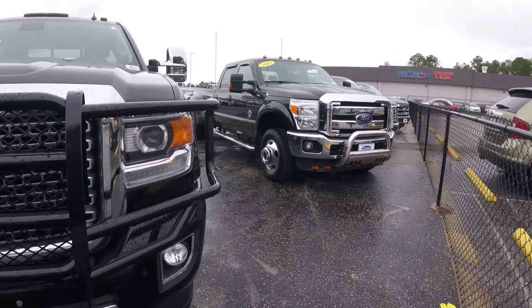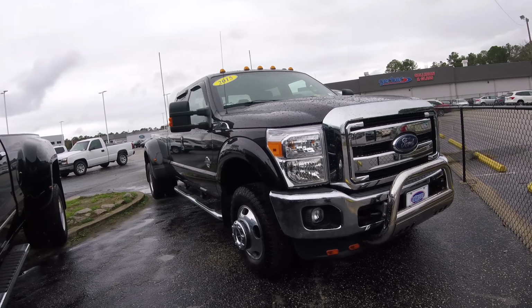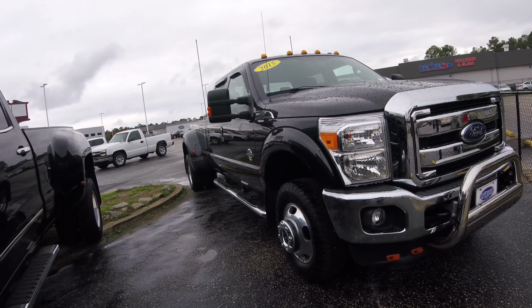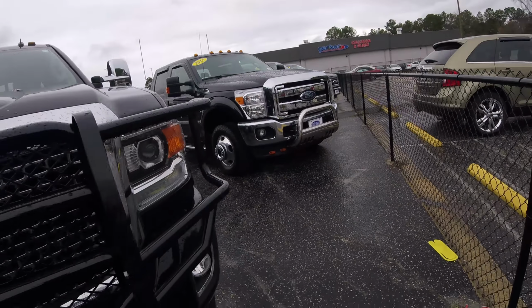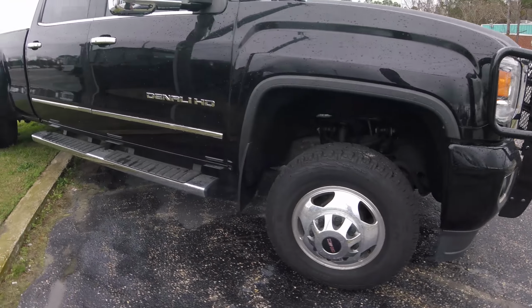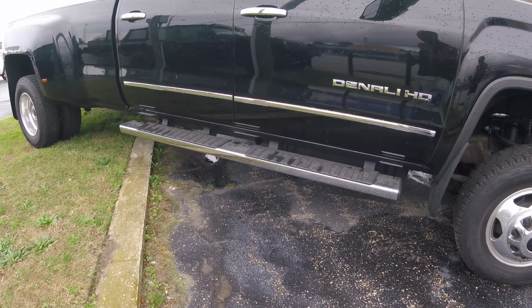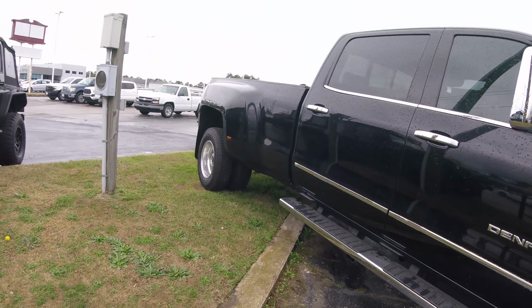I've always loved the F350s though. I just love that round wheel well. And I don't know, it just looks sexy. I love them F350s. About the only Ford vehicle I always said I'd get if I was to get one. And of course you got this Denali with this big old ass on it.